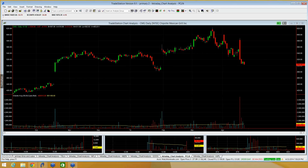So observe what's going on at 500. That's the key right now. That's a good psychological level. If you can hold it, good chance of a bounce. If you lose it, good chance of a test of this 480 range.